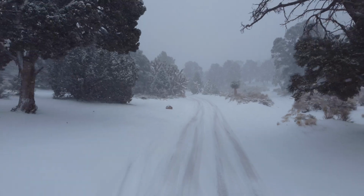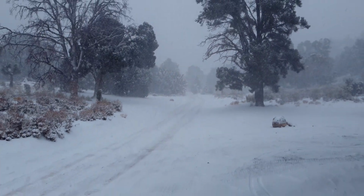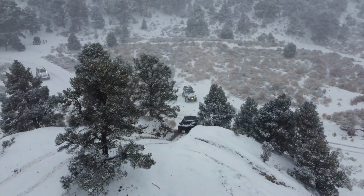The snowstorm was getting super intense, so we decided to pull off and just chill for a little bit and see if it would pass. We just pulled off to the side in the middle of this blizzard. There's a bunch of Jeeps over there just crawling up this hillside, so we thought it would be a good spot to stop and make some coffee because it's only noon.